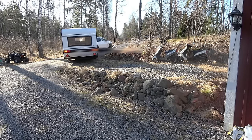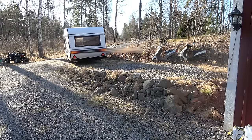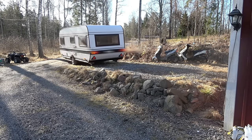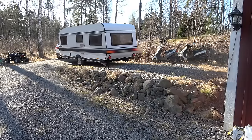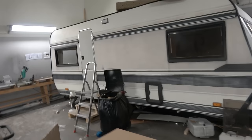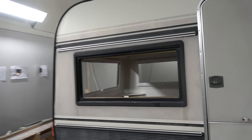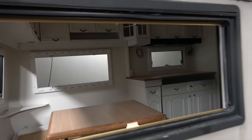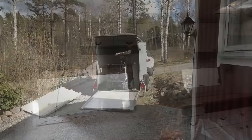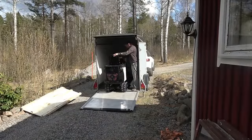As a quick fix, I bought a used caravan that I can sleep in while I'm here. The caravan is from the 80s, but I have renovated it and made it more modern. I tore out all the furnishings and repainted everything. I also need my little excavator that can help with simpler tasks.